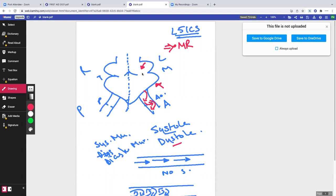So during diastole, if there is a stenosis of the mitral valve, can the blood flow easily from the left atrium to the left ventricle? The answer is no. As a result, blood will once again be turbulent. So at the left fifth intercostal space, if we hear a diastolic murmur, what does this indicate? This indicates mitral stenosis.